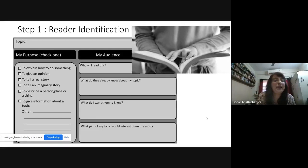So I have a checklist over here. Look at the box on the left hand side. What is your purpose? To explain how to do something, or to give an opinion, or to tell a real story, or tell an imaginary story, which is usually not the case in expository writing. It's the last one, which is normally the case, to give information about a topic, or the first one, or the second one. Okay, this is how it goes.